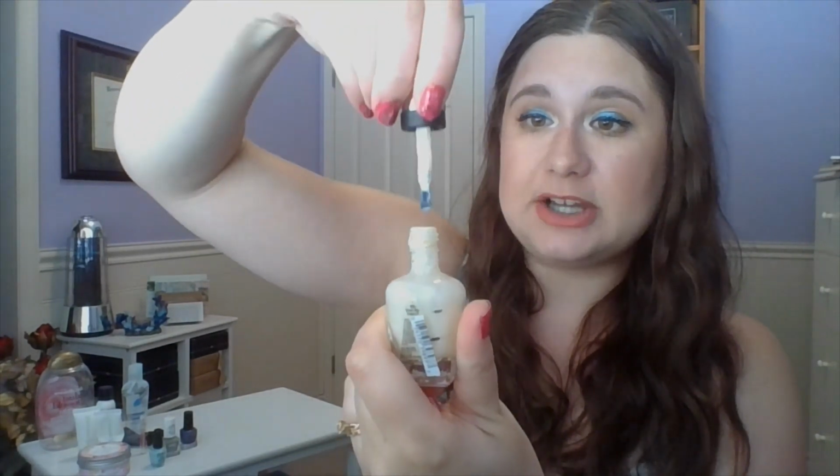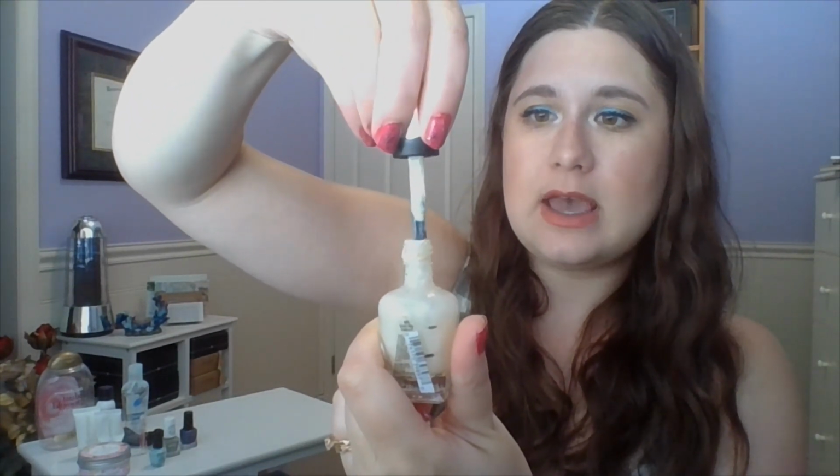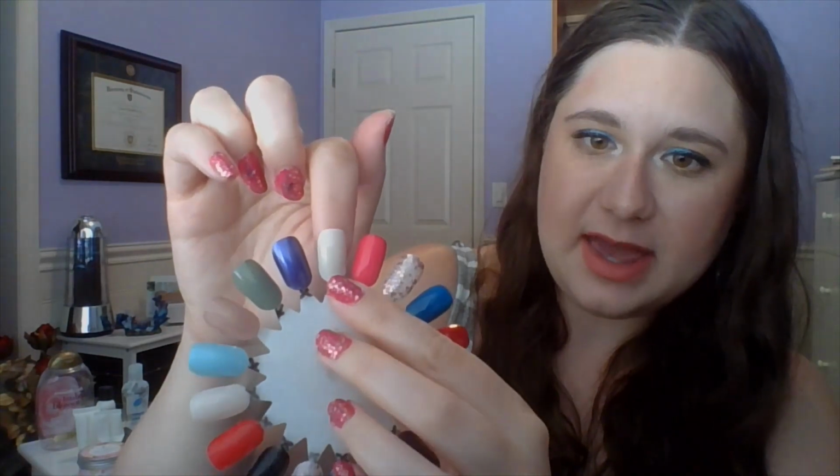Again, a 3-coater. But this shade was actually quite nice because it was literally like a my-nails-but-better color. Just a little bit of cleaning it up, and it was quite nice. I actually do have a second one of these, not because I went and replaced it, but I accidentally got 2 of them.